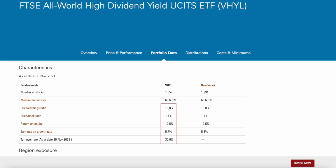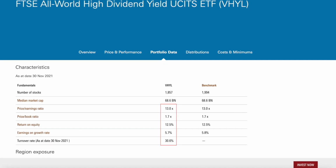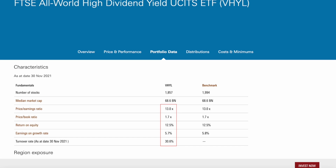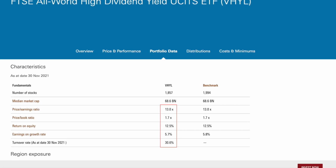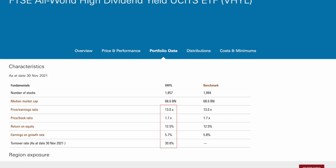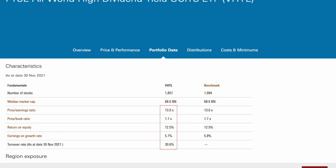Its fundamentals are looking quite good too. In fact, it's much better than the FTSE Developed World and S&P 500. It has a price to earnings ratio of 13, which is below the S&P 500, and a price to book ratio of 1.7, which is quite low. That's also below the S&P 500.